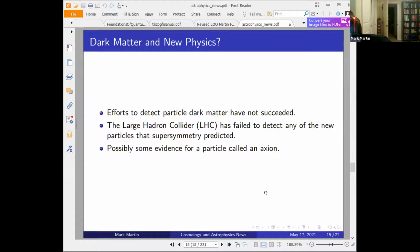Okay, another topic that's been in the news a little bit lately is the idea of dark matter and its potential relationship to some new physics. So far, the efforts to detect dark matter in the form of some elusive particle haven't succeeded. One of the hopes in building the Large Hadron Collider was that it might detect some kind of new particle that could be a component of the dark matter. But the Large Hadron Collider hasn't seen any new particles yet either.